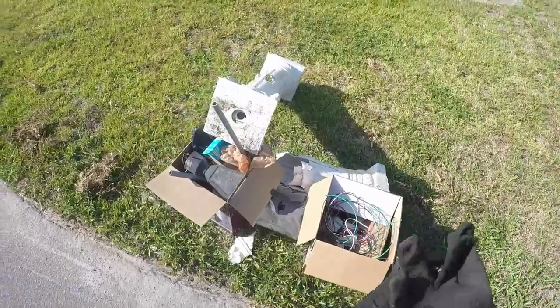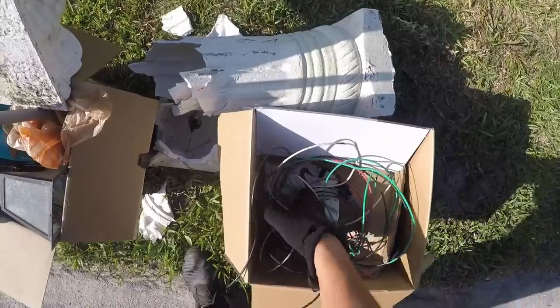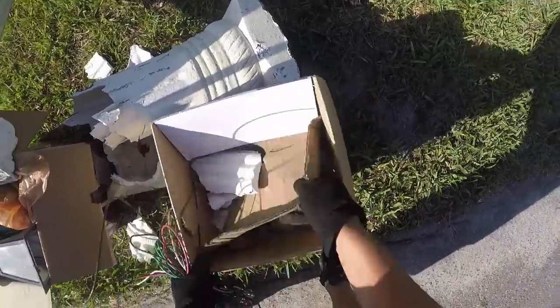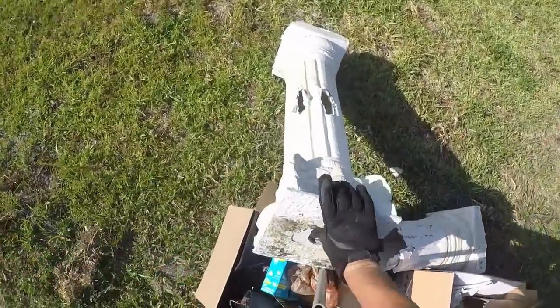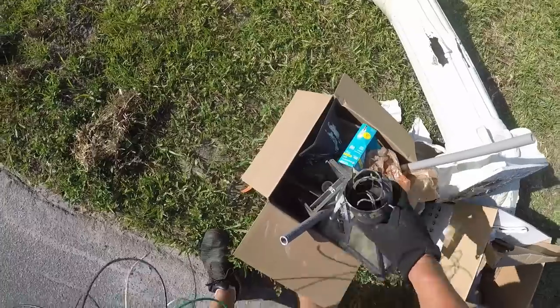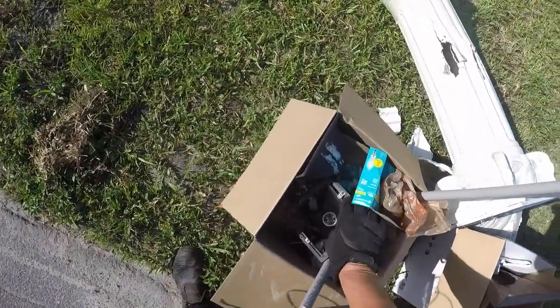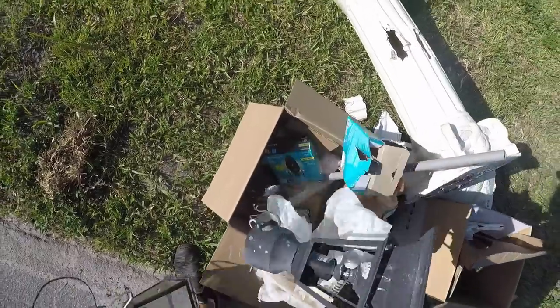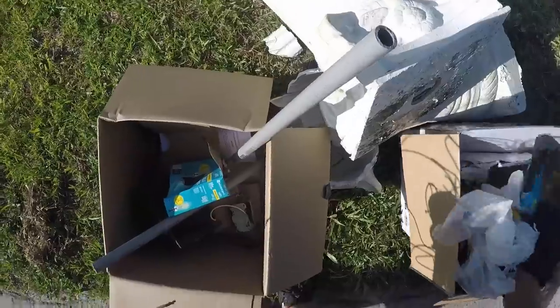Yes! This is a dead end street. But I saw this box and it intrigued me. I'm glad I came down. We'll take some nice wire. You guys are busted, we don't want you. Aluminum, I think. All right.